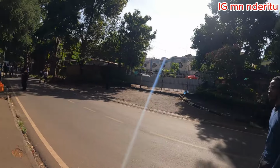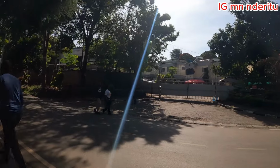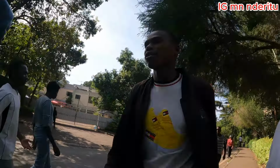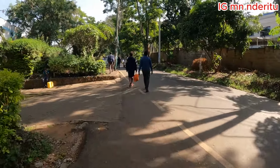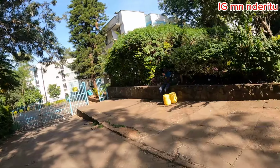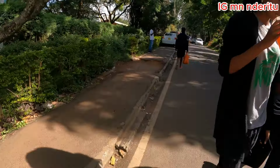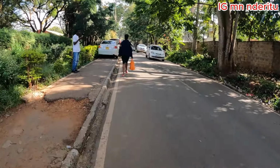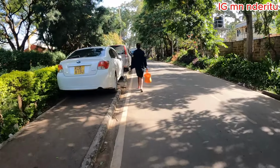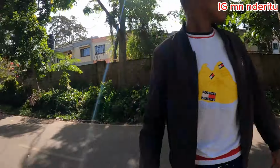So are these separate properties of the university? Oh, now this part, I don't know. Mamlaka Court. Oh, it's a residential place. In fact, those ones are just halls, they are still hostels. Wow, I never knew that this Nairobi University is this big. It's very, very big.